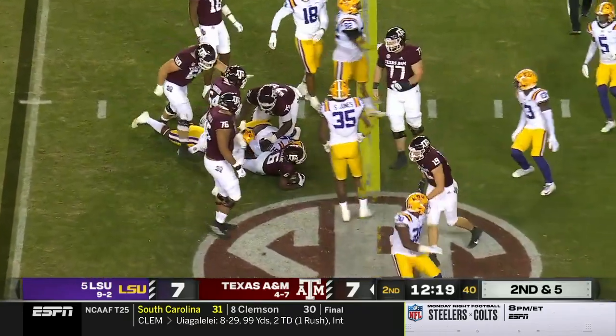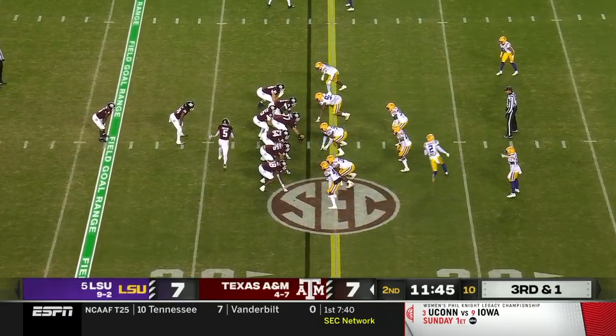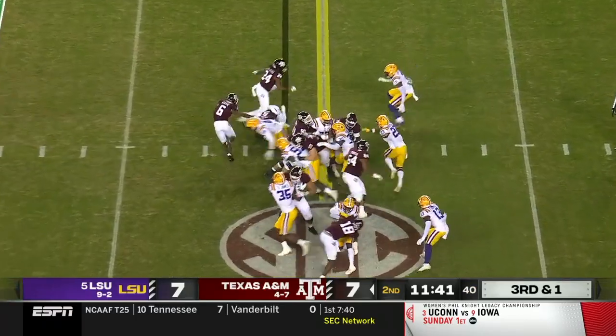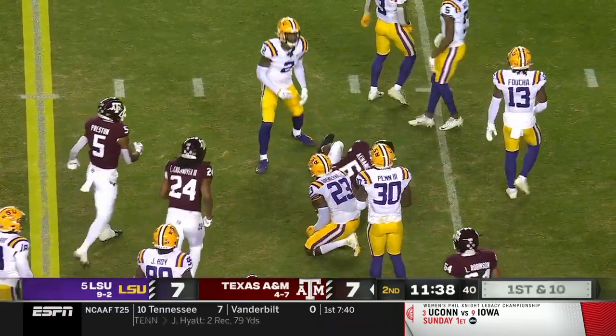Achane. It'll be 3rd and a long 1. 3rd and 1. They go I formation again. Achane will have the first down.